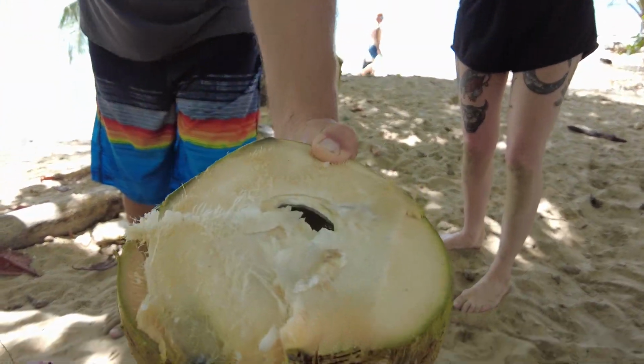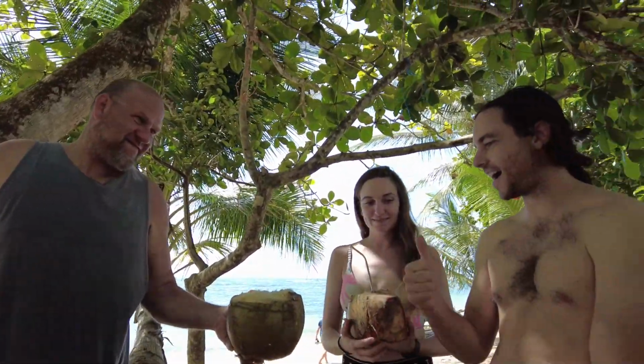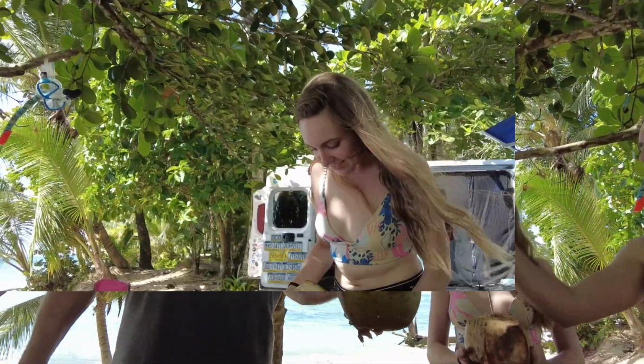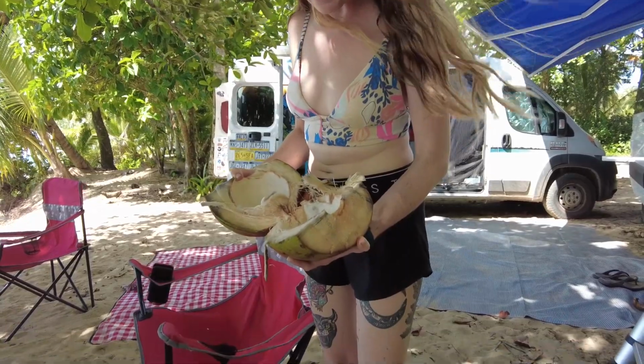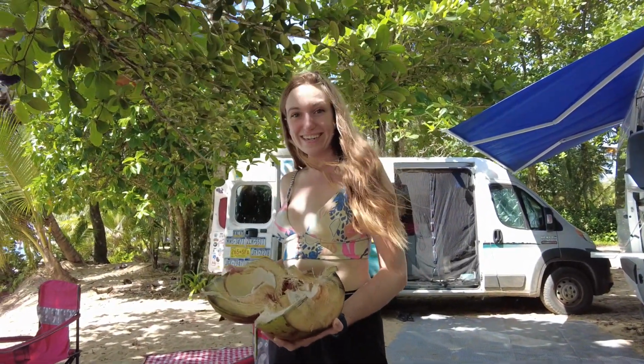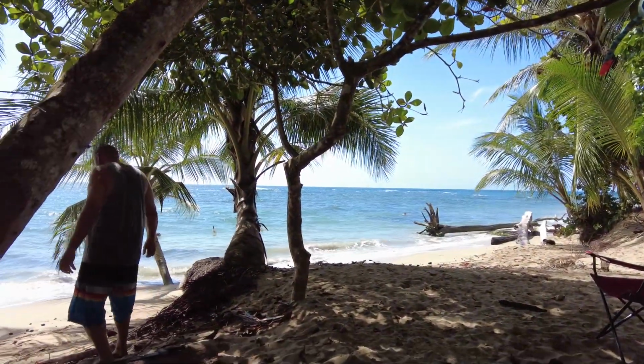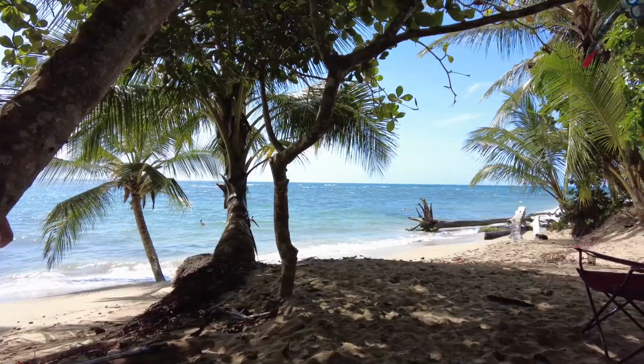Look at that. Nice job, guys. That was totally team effort. Kurt brought it home, but Danny started it. Emily hit the middle. So what are we gonna do with that? We're gonna scoop out the meat, we saved the juice, and we're gonna make some pina coladas later. Woo! Yeah! I think the coconut challenge was a huge success.